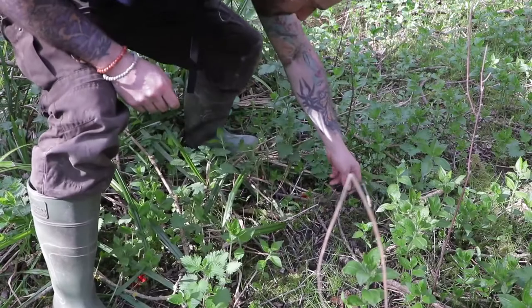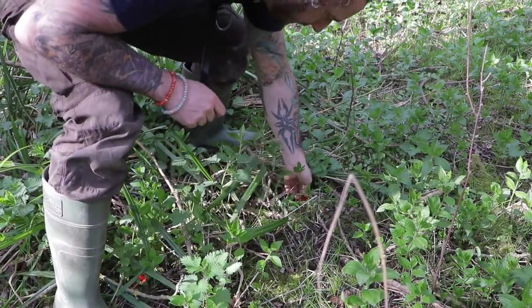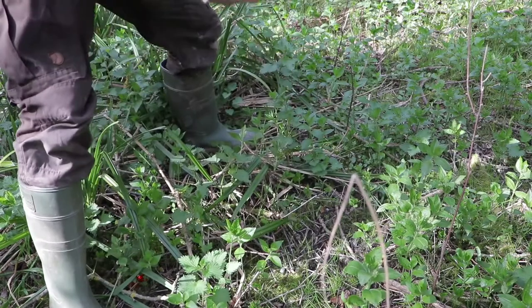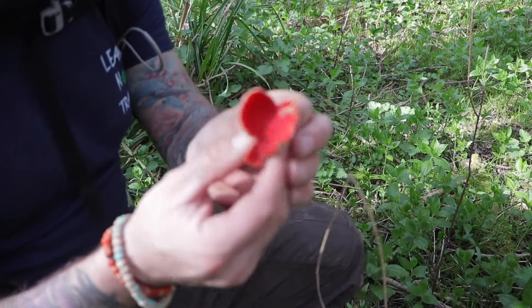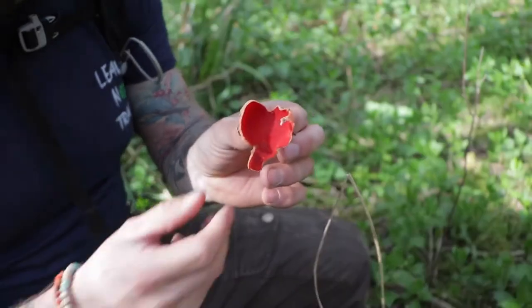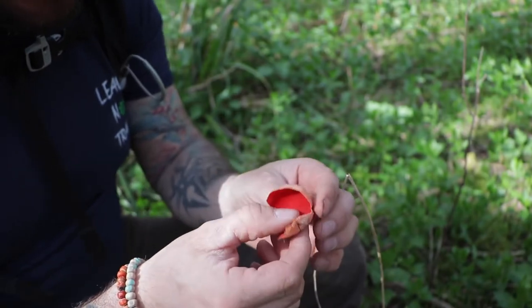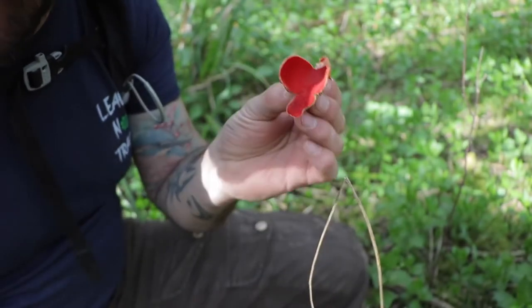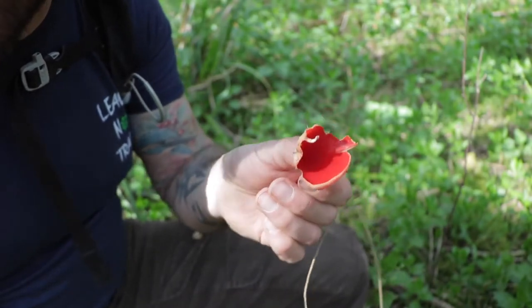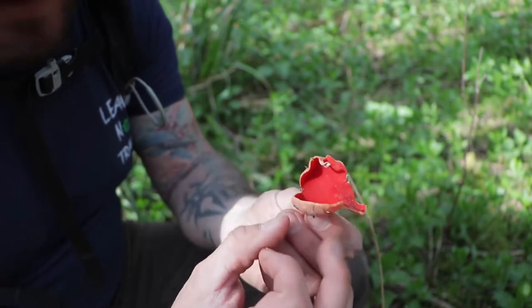Got some here. I mean, not the best example, but there's quite a few of them actually kicking about. And this is a wild edible. Look how pretty that is. The scarlet elf cup. You'd think that'd be poisonous, but it's not. It's perfectly edible.